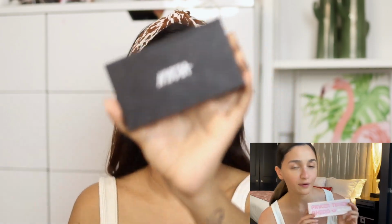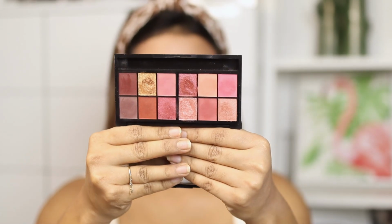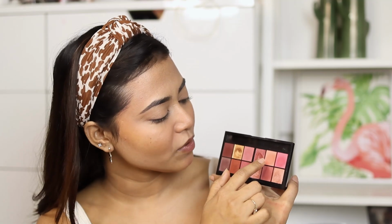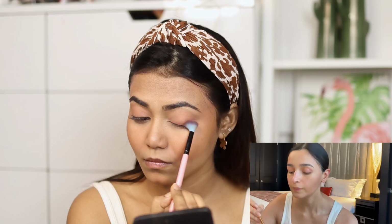Next, she did her eyes, eyeshadow. So for that I have this Nykaa Just Wink It palette in the variant Crushed Berries. She used 3 shades, like a peachy shade, a pinkish peachy shade and a dark peach shade. So it has all the shades. So first I'm going to use this peach shade and I'm gonna apply it all over my eyelid.